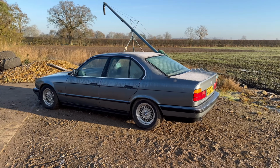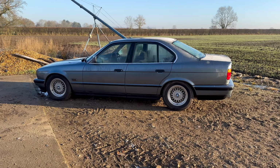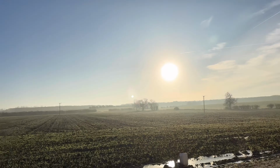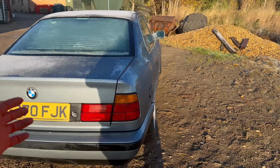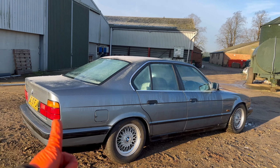That looks 10 times better with the rear dropped a bit more. Loads better. I mean, it's still got a little bit of rake, but all BMWs do have a little bit of rake. I think it looks good. What I'm now doing is letting the sun defrost it, because it's still absolutely freezing today. Then I'll give it a bit of a spruce up, take some promotional video, and then we can go to BMW.